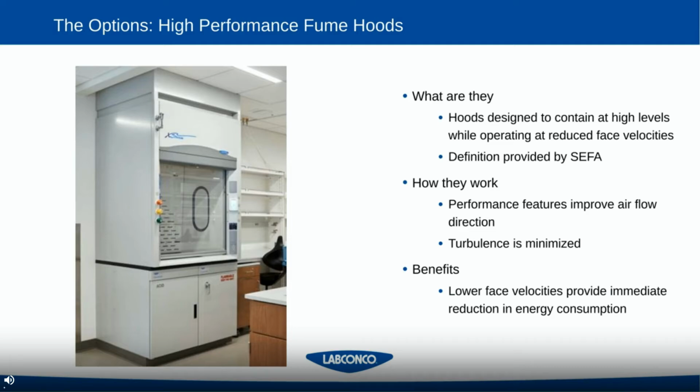These hoods are a great option for energy reduction because if you have a lower face velocity, if you remember that previous Q equals VA, if you have a smaller face velocity, that CFM that's required to pull that through the hood is significantly less. But how do they do this? What about these hoods has been done to allow such containment at such low face velocities? Well, it's essentially attributed to performance features.